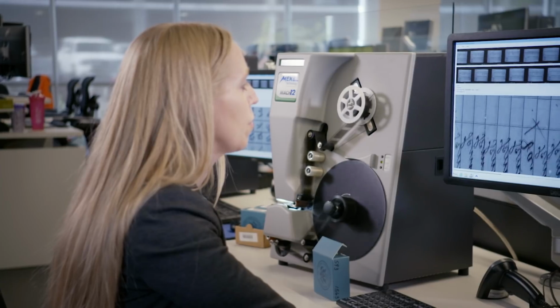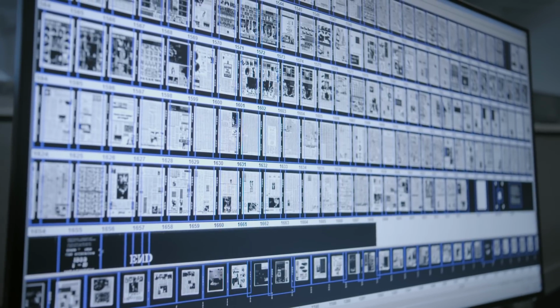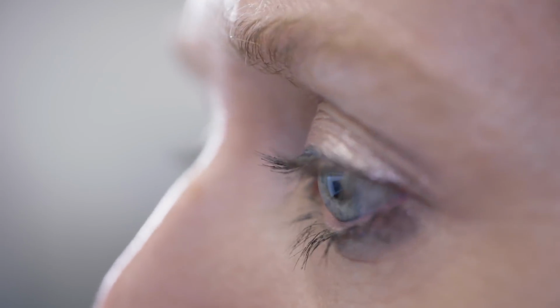Digitization has massively facilitated research. The beauty of coming to Ancestry is that I can type in the name of an ancestor I'm looking for. We search then all of the documents that we have, and if we find a match, you can click on the image and actually see that digital image.